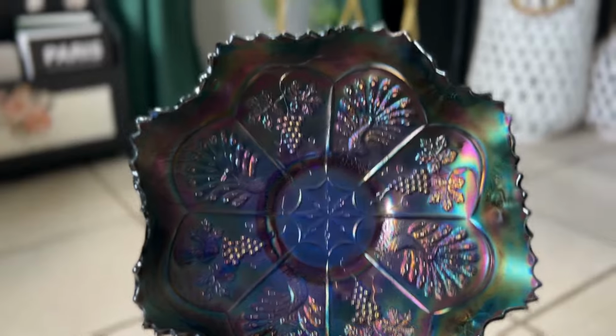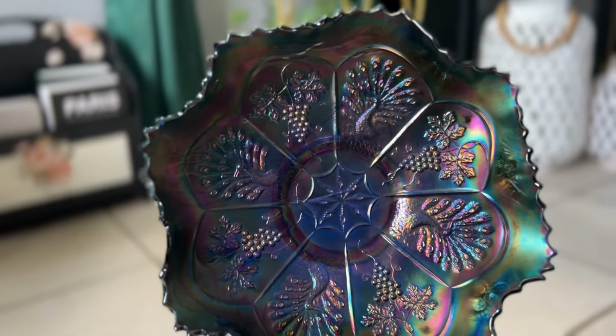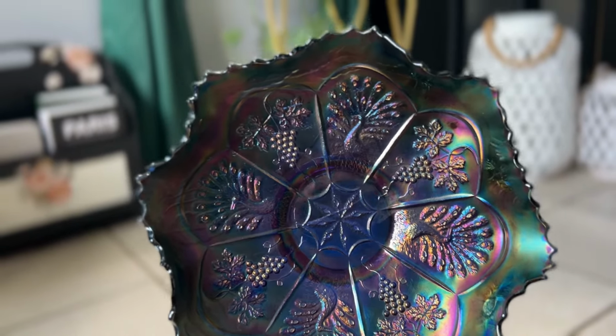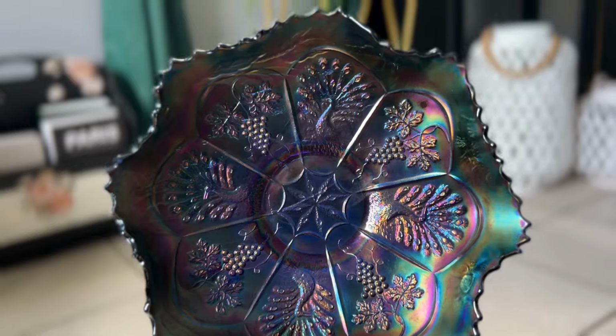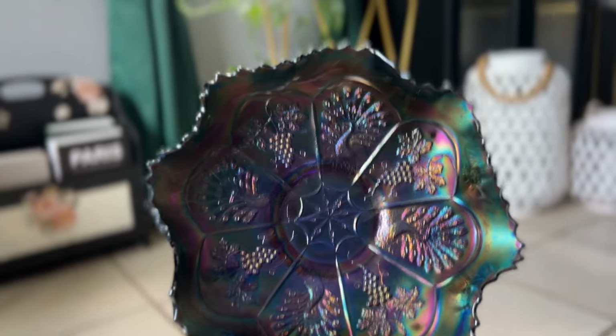So I will take it. I hope I find more like these as I continue going back, because my Goodwill does not usually carry very many good things. But we hit the jackpot today.